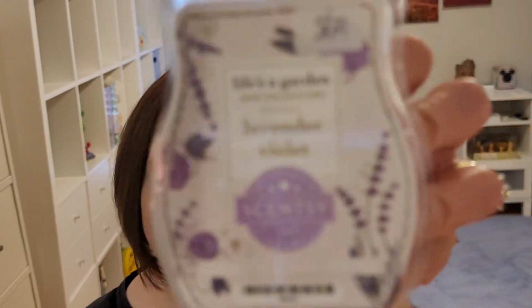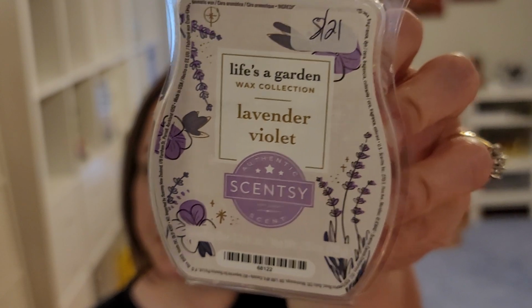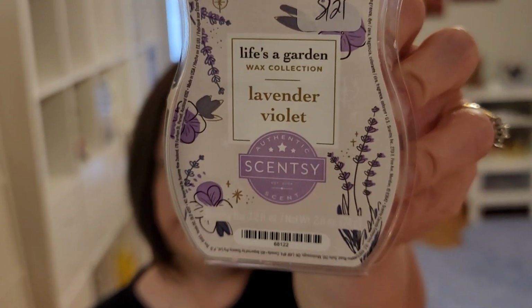I'm kind of wary to say this will never leave my club, but I don't think this will ever leave my club. Next is Lavender Violet, and this is Spun Sugar, Lavender, and Marshmallow. This was a part of the Life's a Garden Wax collection that was out sometime last year.